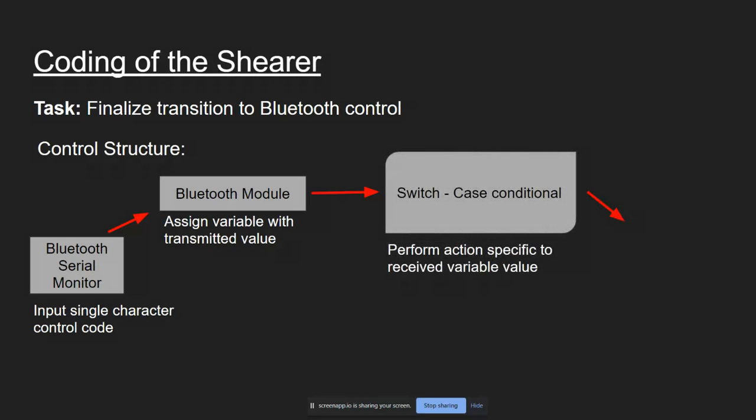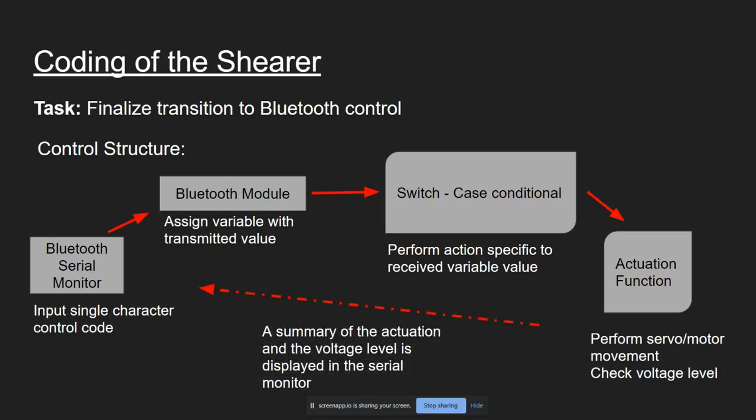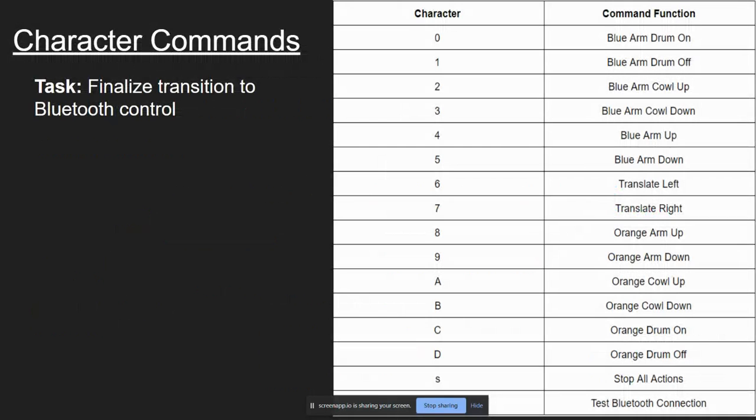A switch case conditional is used to assign an action based on the received command and calls upon different functions. Each function has a specific actuation assigned to it, such as raise arm A or rotate drum B. Finally, a summary of the actuation and a real-time voltage measurement are sent back to the operator's computer.